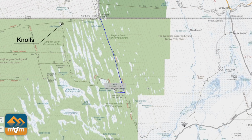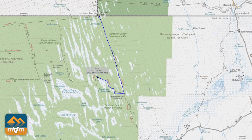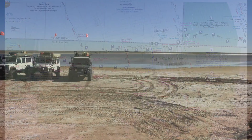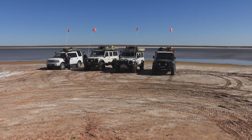If you want to do the Rig Road, it's better to do it from the Knolls track. The Knolls track and the WAA line is similar to the French line with the same soft sandy conditions, but the dunes are a little smaller further south. When you turn west from Knolls track into the WAA line, there is a big salt lake and I have seen this twice unpassable with water in the lake.